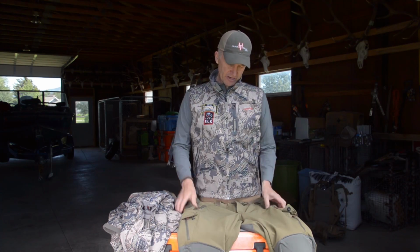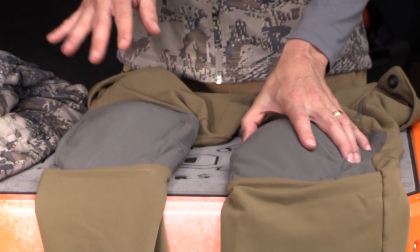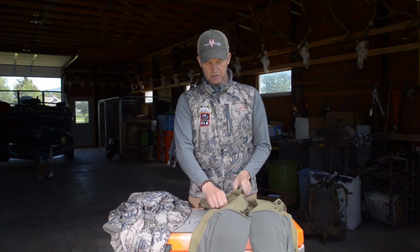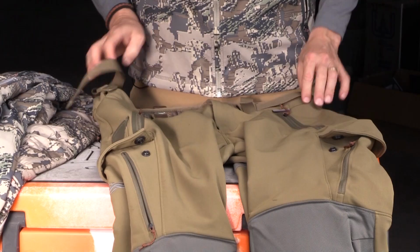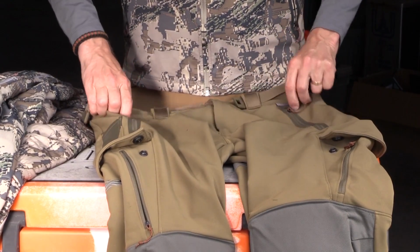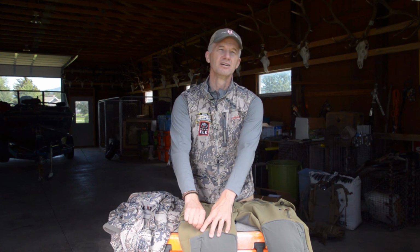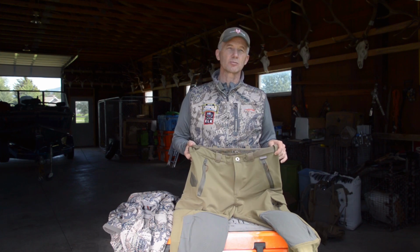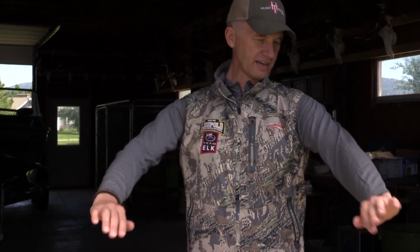The other thing I love about it is knee pads. These are built-in knee pads. You can pull them out if you don't like them. I like them. Pocket after pocket. It's got big cargo pockets. It's got zipper pockets on both sides. If I had to say what is my most durable, versatile piece of Sitka clothing, it's probably this Timberline pant.